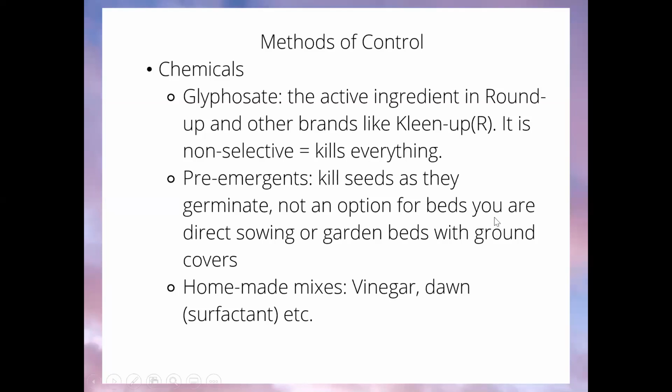And then homemade mixes. There are recipes out there for vinegar mixes or Dawn. Basically, Dawn dish soap is needed because it's a surfactant. A surfactant is anything that helps the chemical adhere to the leaf of the plant you're trying to kill. So oftentimes in the Roundup or Cleanup, there are surfactants in it. It's usually some kind of soap-like product, okay?